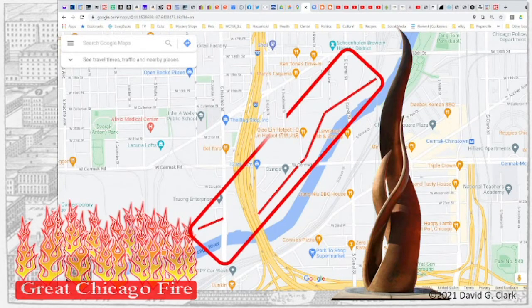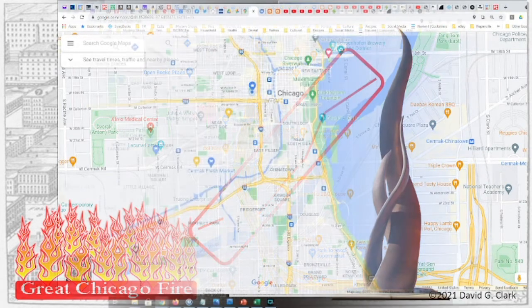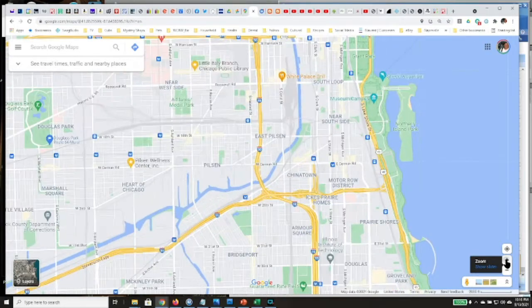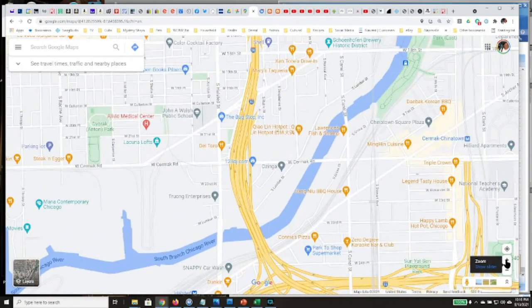To give you some context, here is the Google map showing the downtown area of Chicago, and the diagonal street is within that red rectangle there on the screen, southwest of downtown. So I'll zoom back in to our original close-up, thanks to Google Maps here.